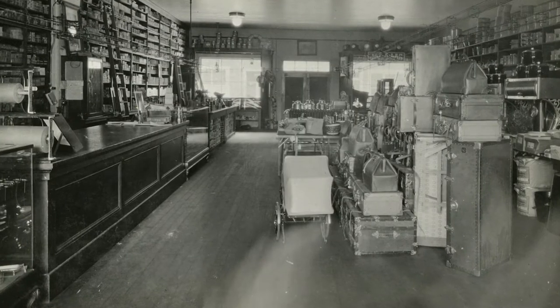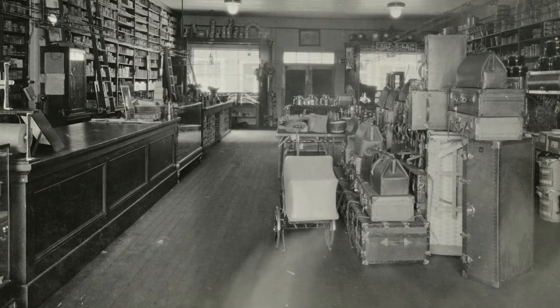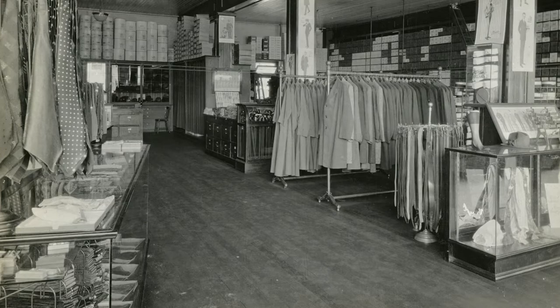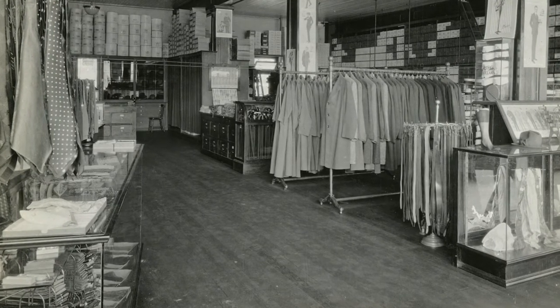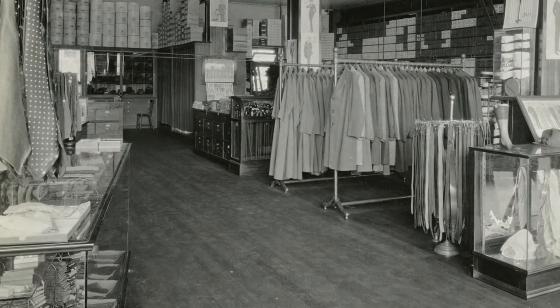The next section of the store was the hardware section. It also was kind of semi-combined with the drug store as well. Next to that was the clothing and shoes section, men's and women's. And under the same roof, but with a separate entrance, was the post office.